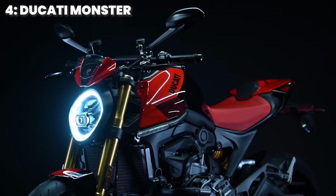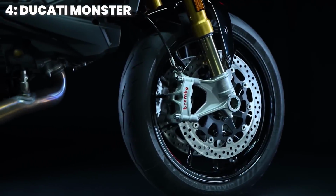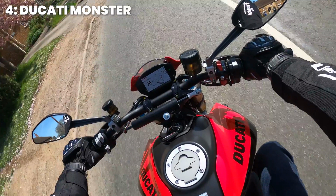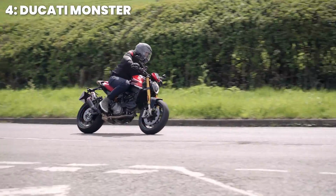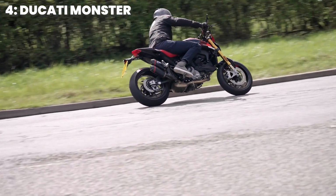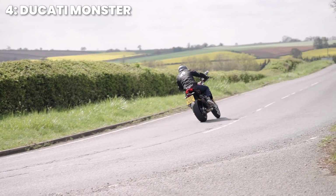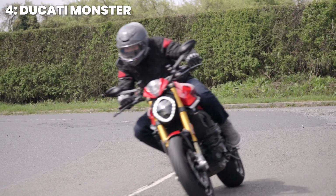The standard suite of rider aids include cornering ABS and traction control, as well as wheelie control that can be adjusted across multiple levels. There's an up-down quick shifter, multiple ride modes, and high-quality components across the board. The only weakness here is that, as with all Italian fashion statements, you have to pay for it. The 2024 Monster starts at £11,295, which is close to £1,000 more than some of the equally high-spec alternatives here. Still, if you have the budget, it's a fabulous bike with that added street cred of a Ducati badge.